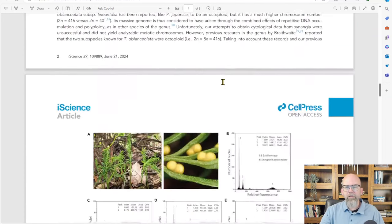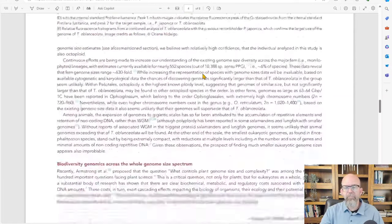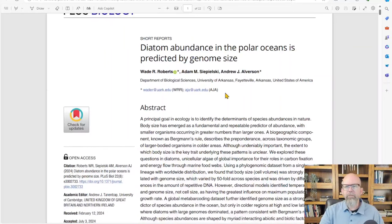So again, there's the figure. That's what Tmesipteris looks like. And that's all I want to do there. Now let's look at diatoms really quick, since we've been going on for a while here. Diatom abundance in polar oceans is predicted by genome size. This is an example of a selective pressure on an organism that then results in allowing for either large genomes or selecting for small genomes.